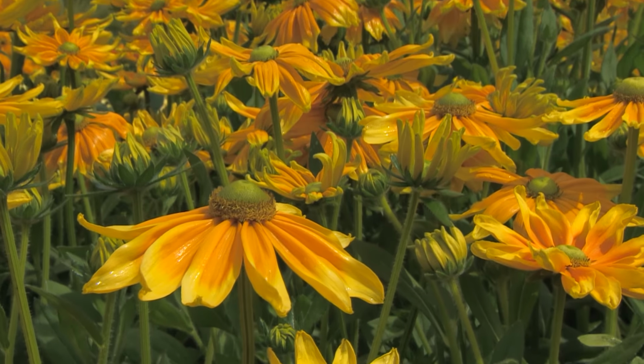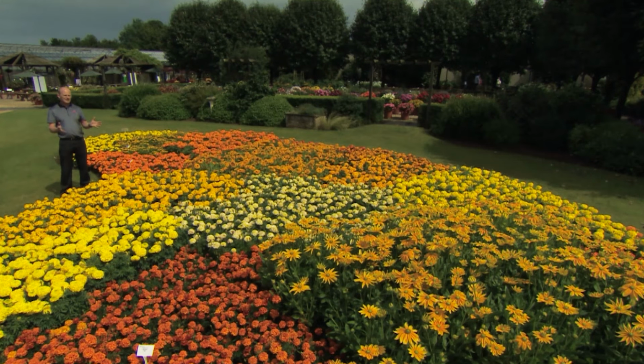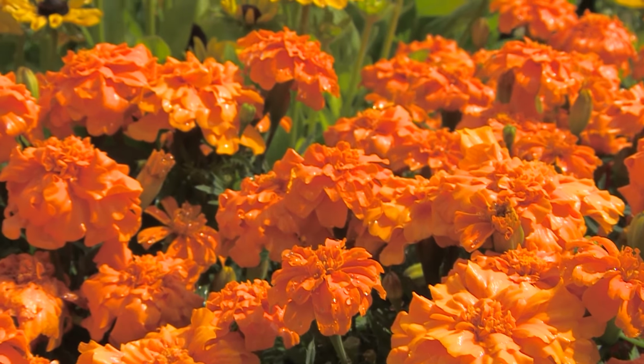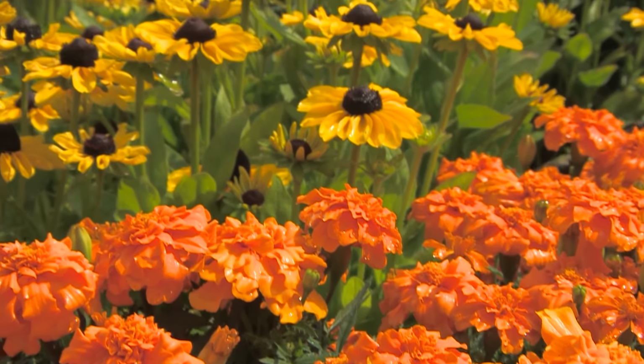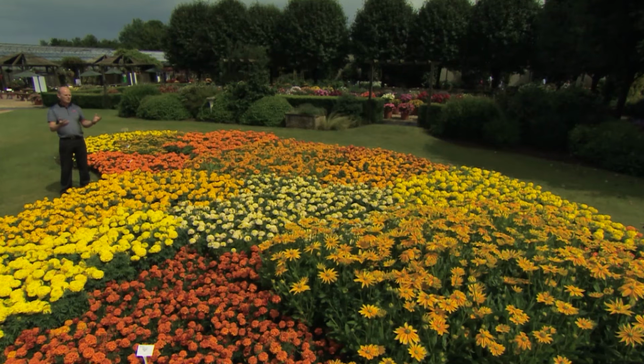Well, given the past 2 seasons, the really wet summers, cool conditions, just look how resilient these bedding plants are. The marigolds will go through the worst of weathers, and used in particular with the rudbeckias with different forms and heights, incredible show of colour.